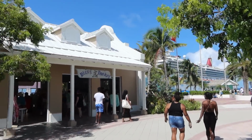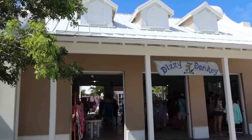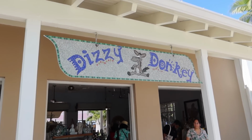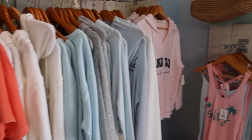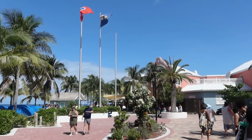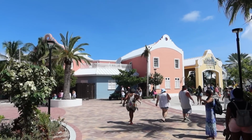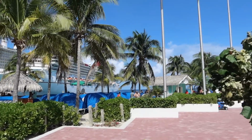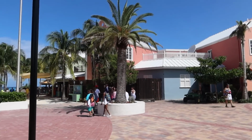There's a shop over here called the Dizzy Donkey. So we're going here. We've seen a lot of donkey things so far, haven't we, in Grand Turk? Yeah, I hope we see a donkey. I reckon so. Might be they'll be on the beach, I'm not too sure. Oh, it is lovely around here. Again, I do like all the building style. Margaritaville, just over there too. And literally the beach is right there. And I believe there's a swimming pool just around this corner as well.